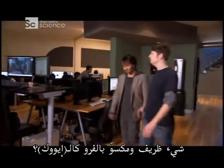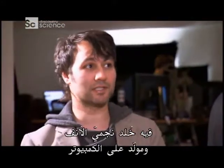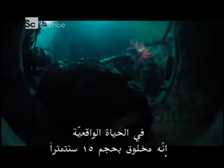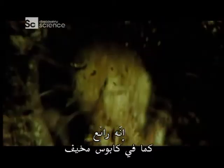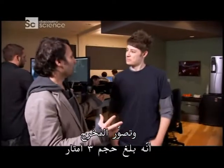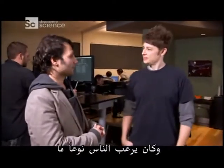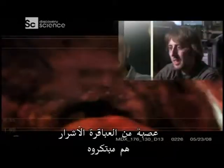Creatures, like something cute and furry, like an Ewok? Recently, we worked on a really cool film called City of Ember for Walden. There's this CG star-nosed mole. And in real life, it's this like 6-inch creature. Aw, he's adorable. In a creepy, nightmarish sort of way. And the director just envisioned it grew to 9 feet in size and was sort of terrorizing the people. A giant killer mole with a tentacle nose? Who would create such a monstrosity? A cabal of evil geniuses, that's who.